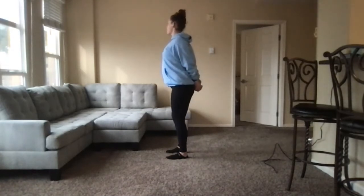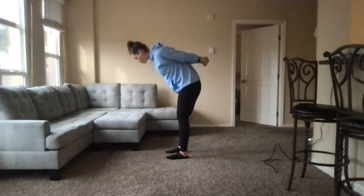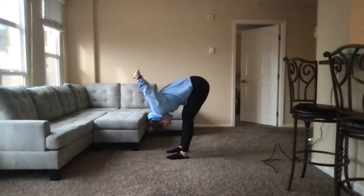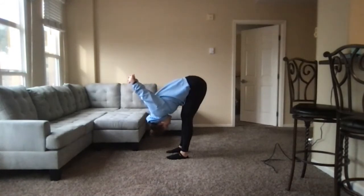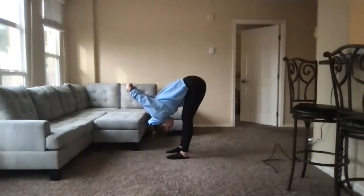And on our exhale, we're going to keep our hands interlaced and we're going to bend forward into a forward fold. So bending forward, bringing your head towards the ground, and our fingers are still interlaced. So they're interlaced above our heads here. This is just going to give us an extra little shoulder stretch and chest opening stretch here.